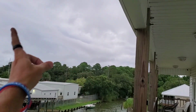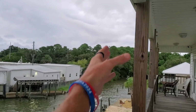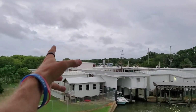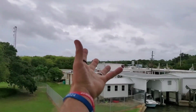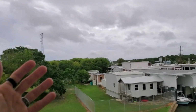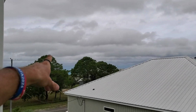You can see the clouds are moving in that general direction. So the center of circulation of what's left of it is off to my south at this point, with that big bulk of meaty storms off in that direction. So anyway, I'm going to be watching it approach from here in the not too distant future. And they will travel, of course, over top of me and head on over to where Mikey is in Mississippi.